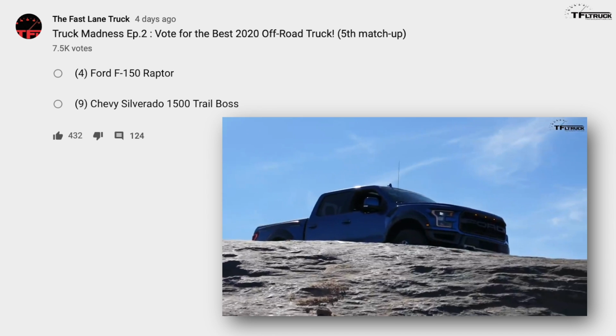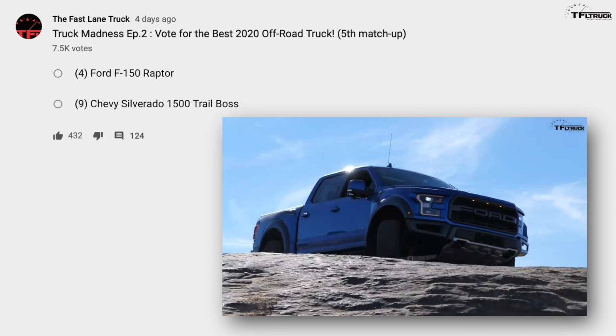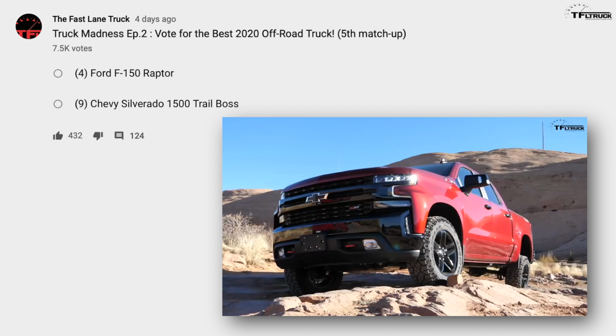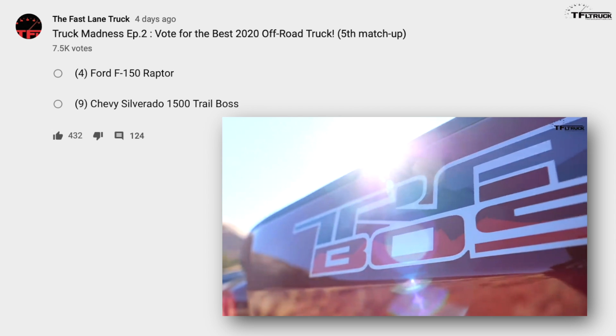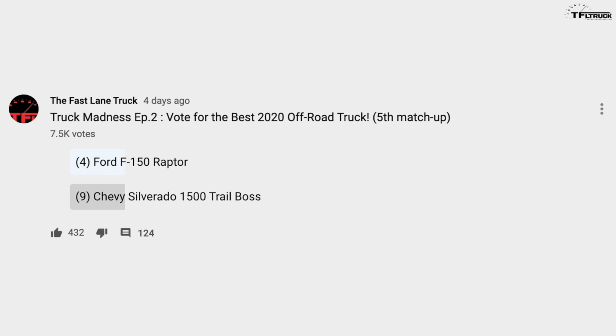Number 5 matchup of Truck Madness was between number 4 seed Ford F-150 Raptor and number 9 seed Chevy Silverado 1500 Trail Boss. And the winner was, once again by a big margin, the Raptor with 78% of the vote.